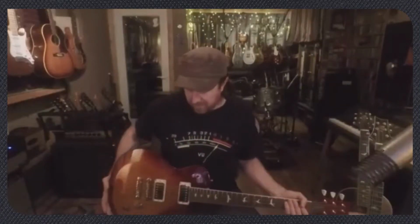But these pickups, I have A-B'd side by side against the core ones. They sound incredible. They sound like great pickups. The thing is, if you really don't like pickups in a guitar, they're the easiest thing to change. Right. But I think they all sound fantastic.